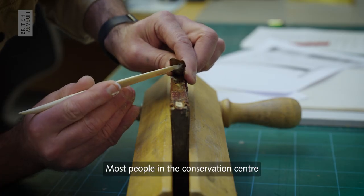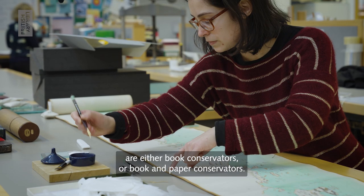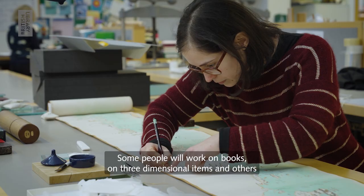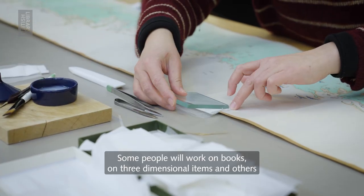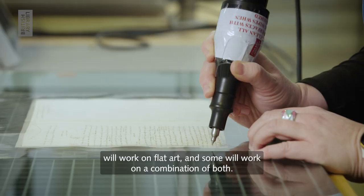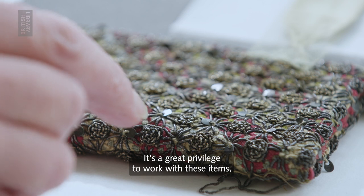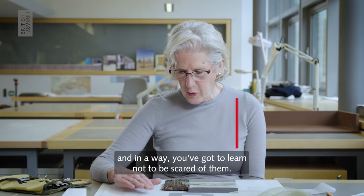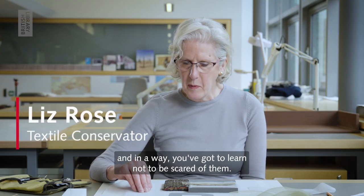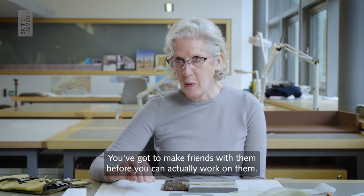Most people in the conservation centre are either book conservators or book and paper conservators. So some people will work on books or three-dimensional items, and others will work on flat art, and some will work on a combination of both. It's a great privilege to work with these items, and in a way you've got to learn not to be scared of them. You've got to make friends with them before you can actually work on them.